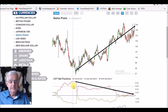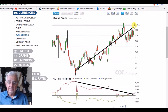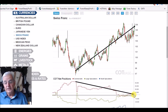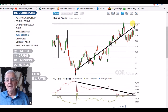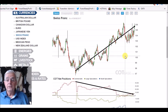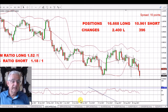Swiss franc. As we can see, the Swiss franc was a low of about 77. It's now up to highs, and as it's made highs, the longs have been sold off. We've now had basically a double top, and it is making a lower high than it was previously. So we're looking for weakness on this, and waiting for the Swiss franc to come down a little bit on strength in the US dollar. Yeah, USD Swiss franc.